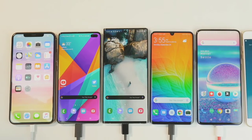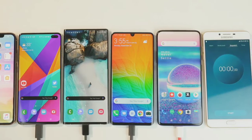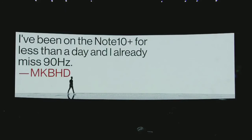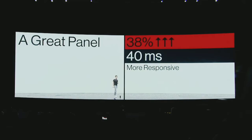Along with that, it is highly expected that Samsung will be bringing the refresh rate on the Galaxy S11 to 90 Hz. Samsung's competitor OnePlus said that there will be no future phone with a display having less than 90 Hz refresh rate. So Samsung and even Apple have to upgrade their refresh rate next year or else it's gonna be very disappointing. So I think it's definitely happening.